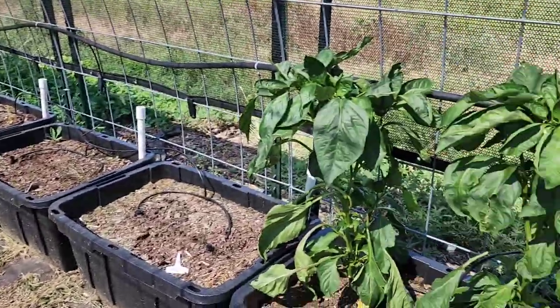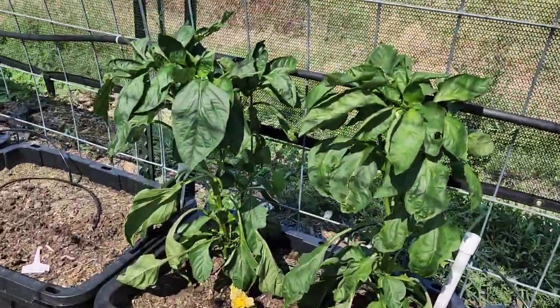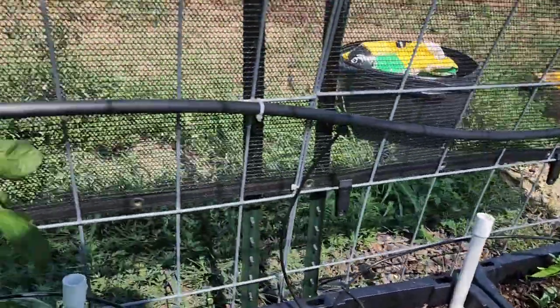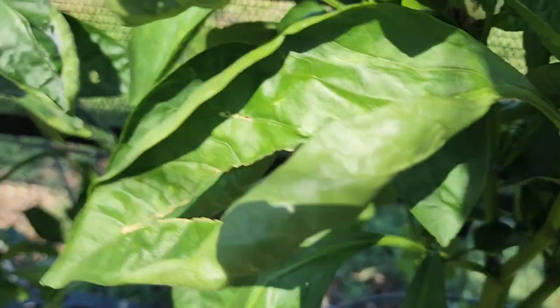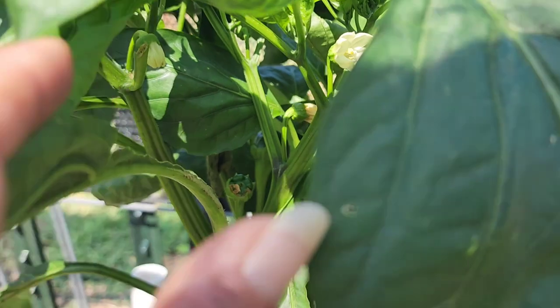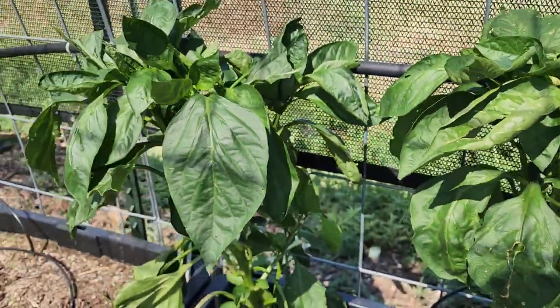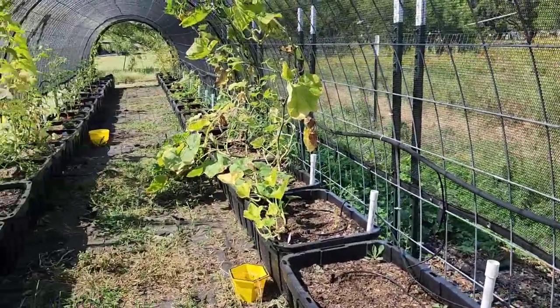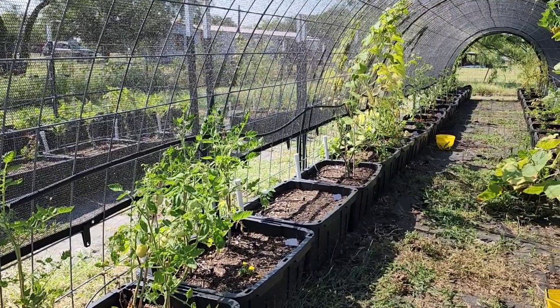This was our first run with these tubs. These are our bell peppers. We got some more coming up over there. You can see I've got flowers, little flowers. That's a baby bell right there. That'll become a pepper soon. So we're getting fruit and stuff, it's just slow. Come fall, all of this is gonna pick right back up. We just gotta keep it alive till then.